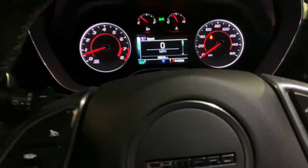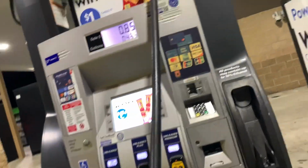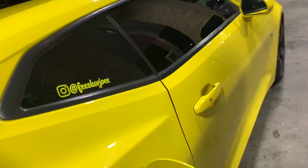Stay tuned. I'm currently at the gas station at Walmart, had to fill this thing up, put some gas in it before I take it to the dealership tomorrow. It's pretty cold out here. I think I'm gonna just put maybe like 15 in here. Oh, and I didn't get to show y'all, I just got my decal, so you might see me around. Once I fill this thing up, I'll see y'all in the morning. I'll keep y'all updated on everything.